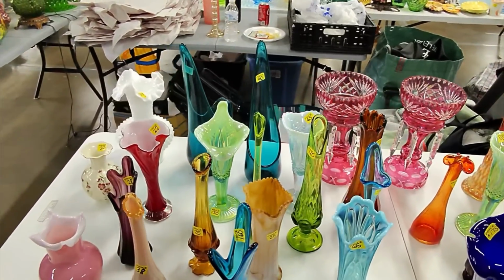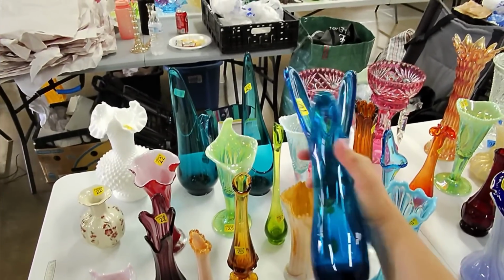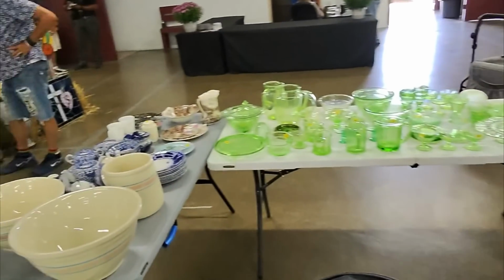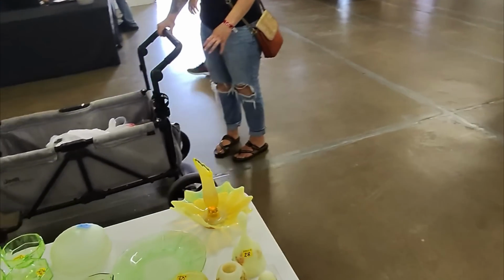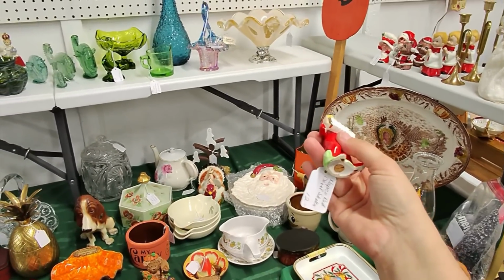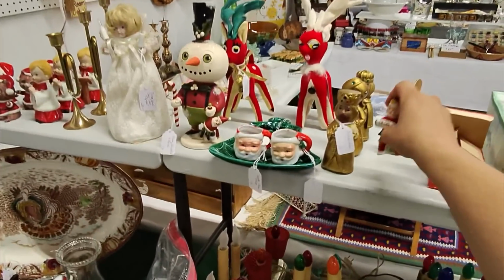There's some harder to find Viking pieces, Jack in the Pulpit, some Fenton cameo. There's some Viking tapers back there, some cut to clear back there. Lots of uranium. There was a Fostoria that looks like a Vaseline glass. I bet that glows. And then I found this cute little devil. It's a salt and pepper shaker, but there was only one, so I did leave it.